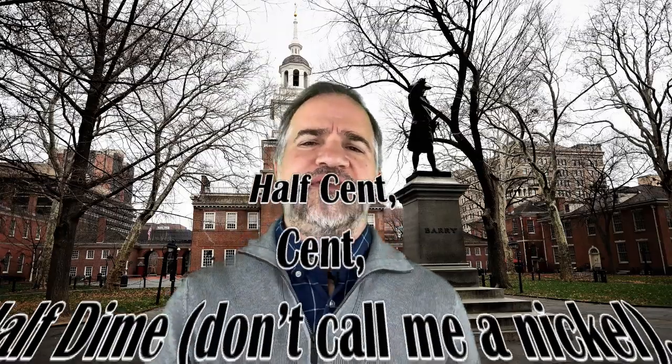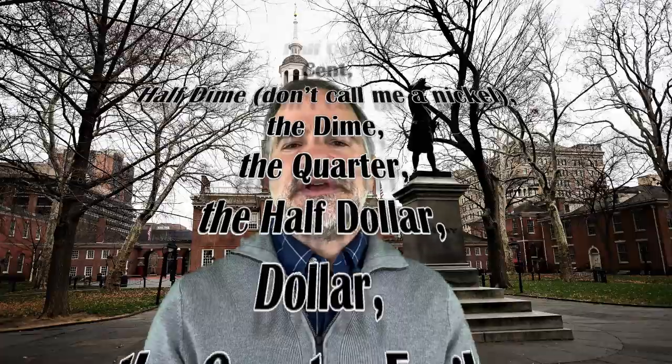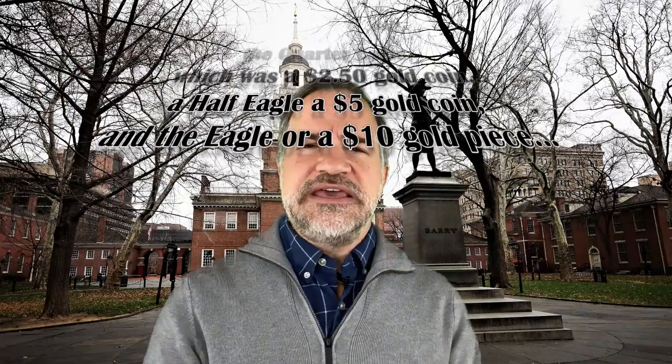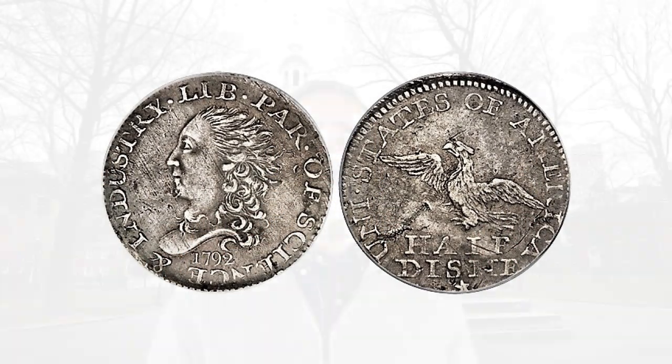The first American coins the Congressional Act created were in the denominations of the half cent, half dime, don't call me a nickel, the dime, the quarter, the half dollar, dollar, quarter eagle, which was really a $2.50 gold piece, a half eagle. I'm going to show you all these, $5 gold coin, the eagle, which was a $10 gold piece. But the first coin that was actually minted is cool, 1792, the half dime. And there's a legend that the silver in these first mintings came from Martha Washington's silverware.